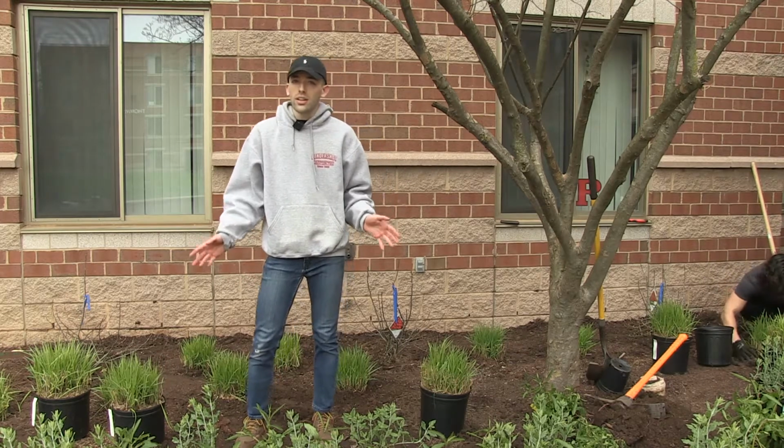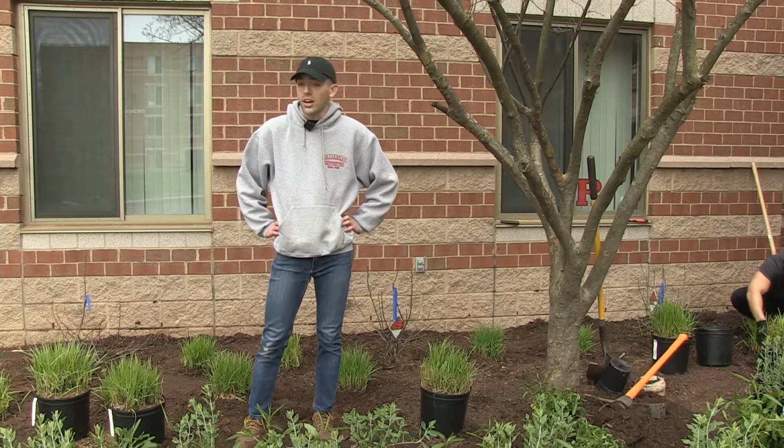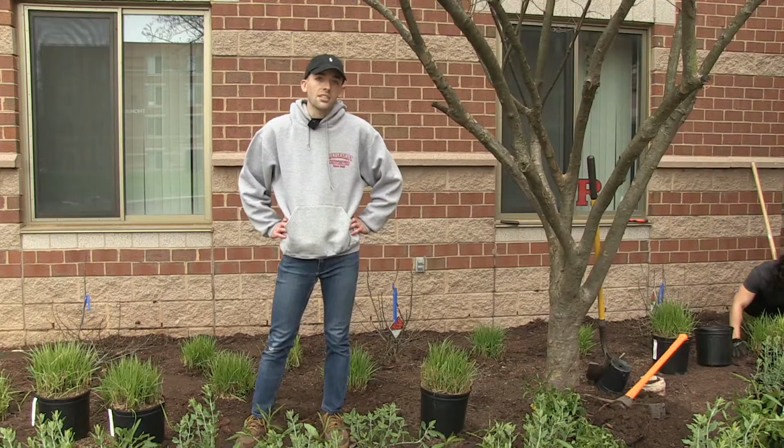Landscape architecture is a really cool program. It's a fairly small one. There's right now about 20 of us. But if you're looking to get into the program, it's great. You get your hands dirty, you get to work with designing and do some installations. It's nice to see that process from the start to the end.